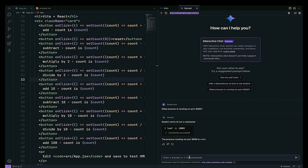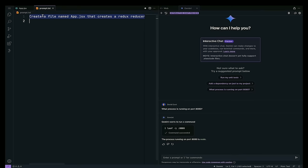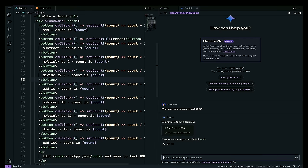So now I have this count app. But when we're learning how to program, we kind of learn in these different app tiers. The first tier is hello world. And then the second tier, the count app fits it. Then the third tier is a to-do app. So let's just move this app up to a to-do app state. So I'm going to copy and paste this prompt into here, and we'll read through it so there's no surprises.